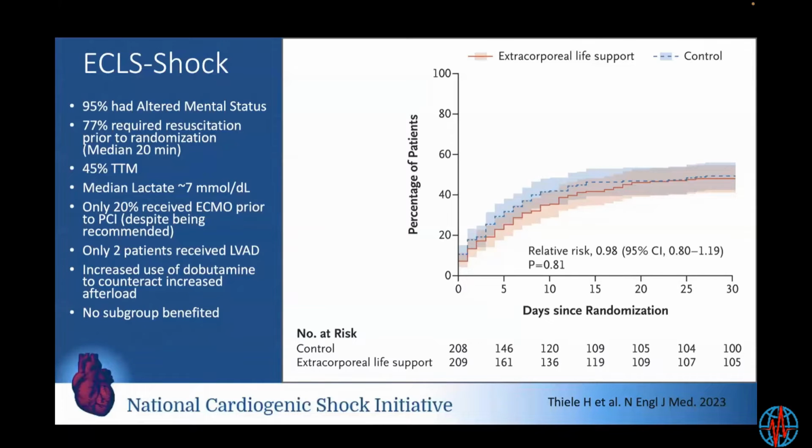And what's really interesting, and I think it's an important thing to keep in mind, is that the investigators' intention was to try to have ECMO placed before revascularization if it could. But that only occurred in 20% of patients. And I think that it's an important thing to highlight because at least in the United States, the routine use of ECMO in cardiogenic shock does not take place. It's really used as an escalation tool.